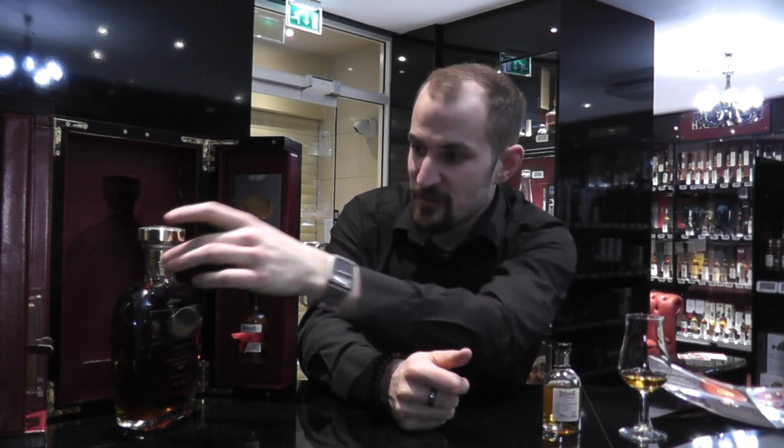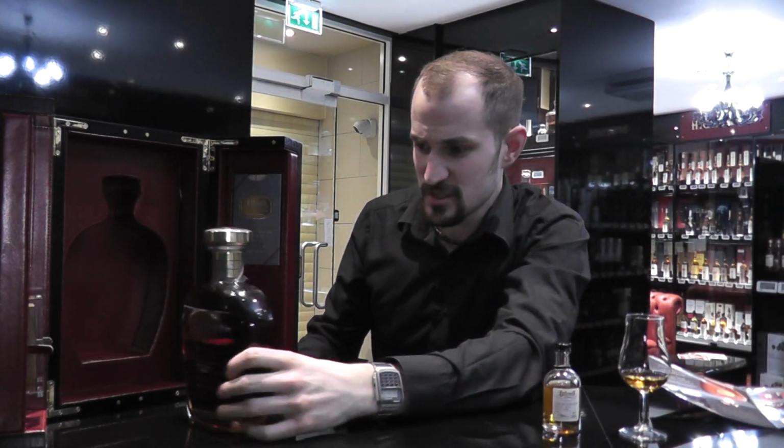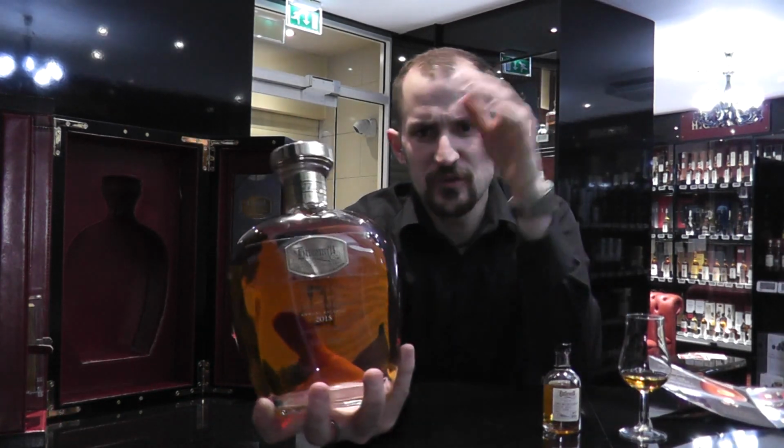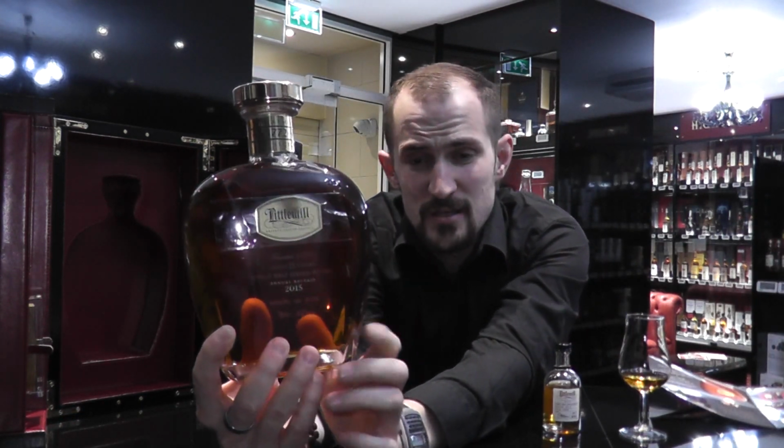Now this is a 25-year-old. I've actually got the full-size bottle here as well. I've just got this in today. The full-size bottle retails for around about £2,000, so it's expensive.